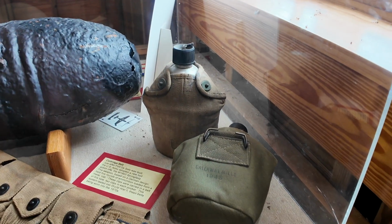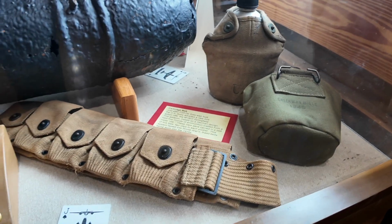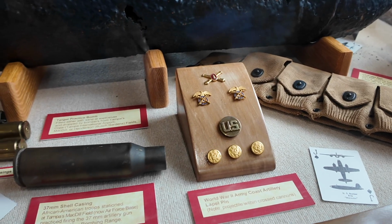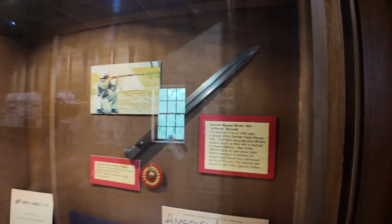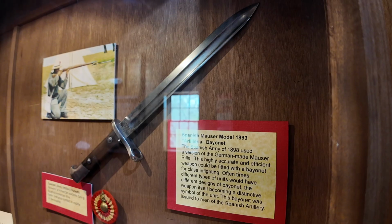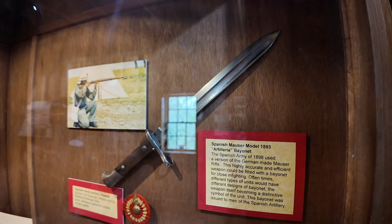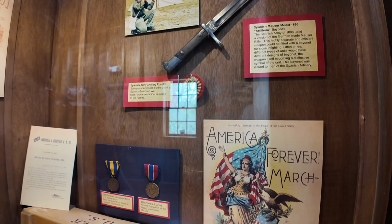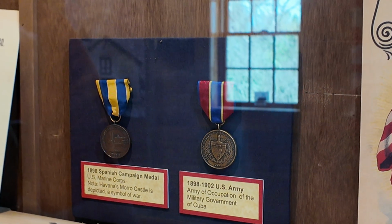And I used to have some of these, not those ones exactly, but my grandfather gave me some of his old military stuff that I played with as a kid, you know? Played Army. Look at all this cool stuff. This is cool over here. Sorry about the lighting. We got the glass reflecting, but this is an Artilleria bayonet. Look at that thing. Put that on the end of your rifle. Got some cool medals back there. A lot of cool stuff.